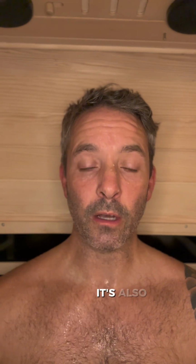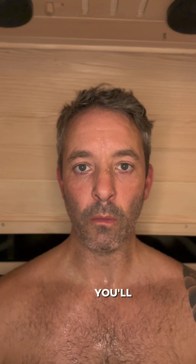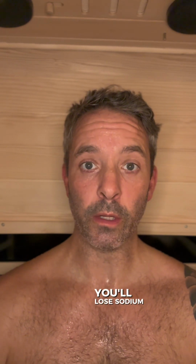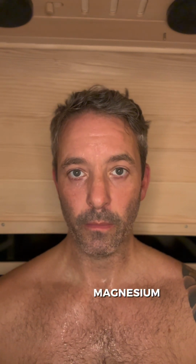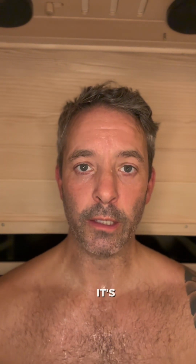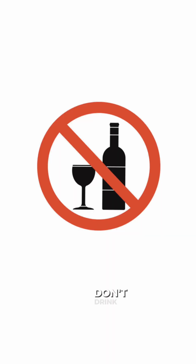When using a sauna, it's also important to address safety. One of the main things is you want to stay hydrated. So by drinking water through your sauna session and before and after, you'll maintain hydration. But you also have to pay attention to your electrolytes. You'll lose sodium, magnesium, potassium, and zinc. If you're currently pregnant, it's wise to avoid sauna use. There have been some data that show that it can cause fetal abnormalities. When you're in the sauna, don't drink alcohol.